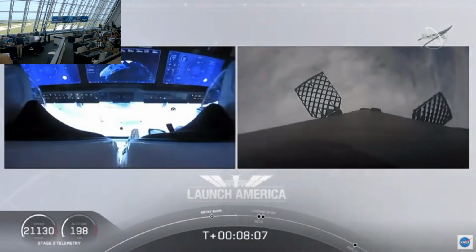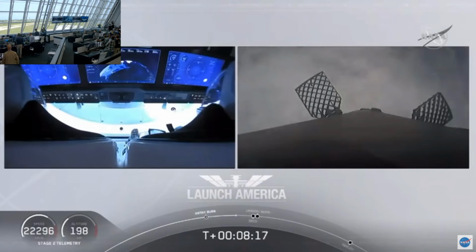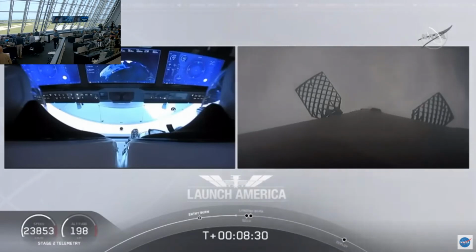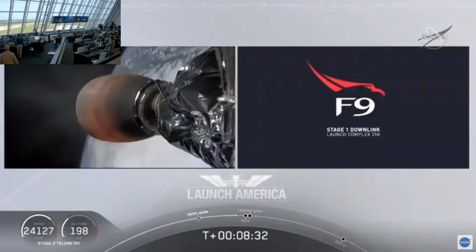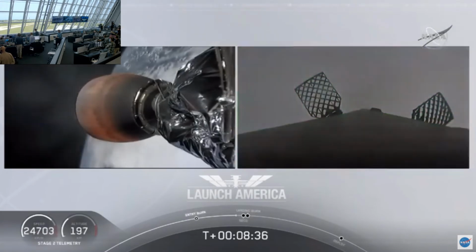Such a cool view on your left screen, seeing Bob and Doug on Dragon. Right now you can see the displays that they are seeing themselves. Terminal guidance. MVAC throttle step. We are coming up 25 seconds or so away from SECO, or second engine cutoff. This is also the point where Bob and Doug are experiencing their highest G-force. We're seeing the counter tick up to right about 1.8.